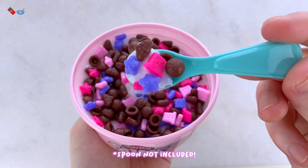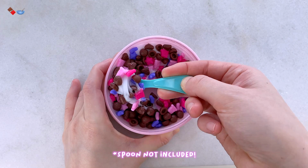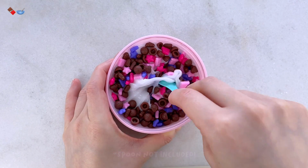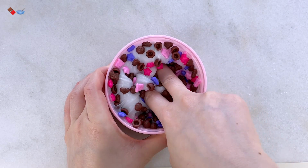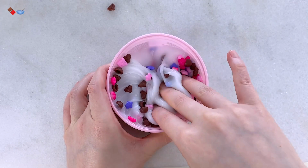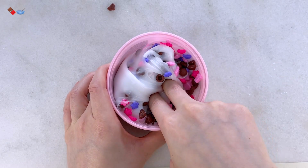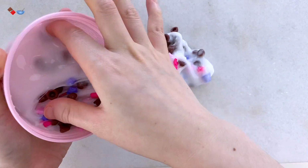I really like how the colors and shapes are different from the other versions, which I have reviewed the rainbow one in my last store-bought review. The slime itself is exactly the same texture as the rainbow one. It's very stretchy. It is a white glue based slime. Makes really nice bubble pops. It's super glossy. And the only difference are the charms.